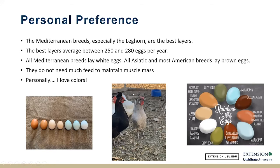One of the things that's interesting is these types of chickens are bred to lay, so they don't need much feed to maintain muscle mass, but they do need feed to be able to produce those eggs and maintain their health and their body weight.